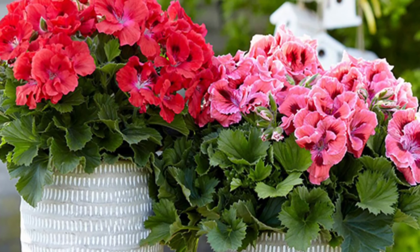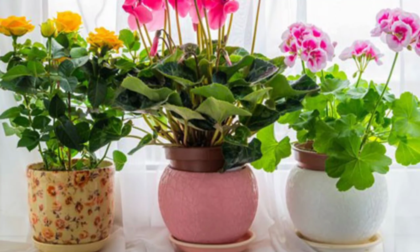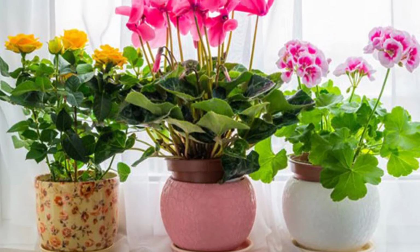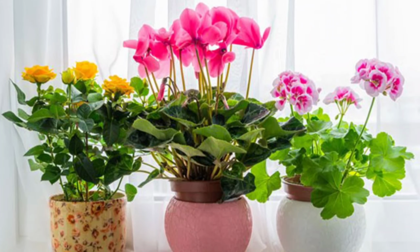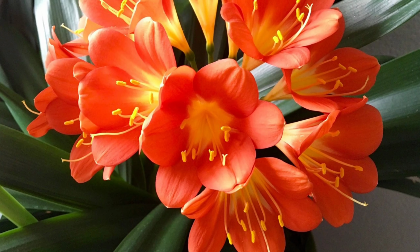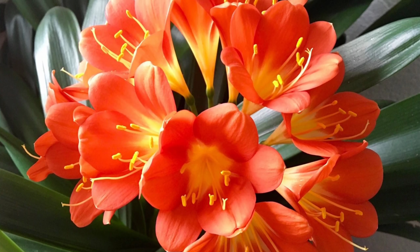Indoor flower plants in winter bring warmth and color to your home, enhancing your living space during colder months. By selecting the right varieties and providing adequate light, moisture, and care, you can enjoy vibrant blooms and greenery, creating a cheerful atmosphere throughout the winter season.